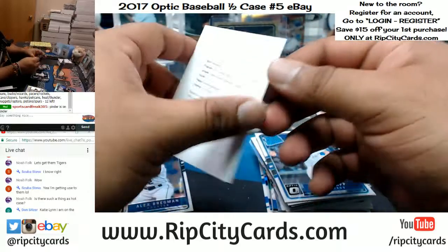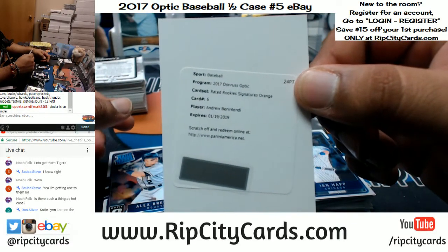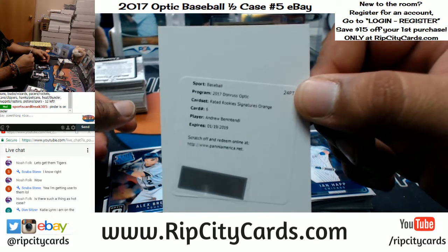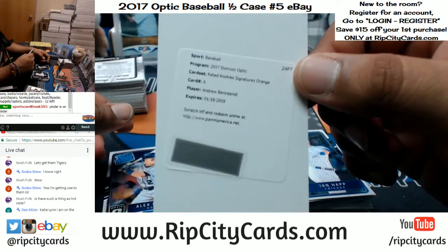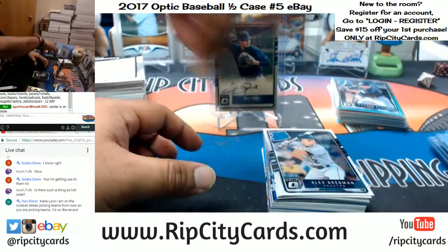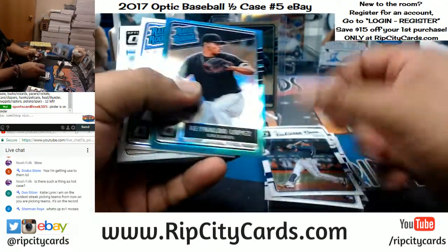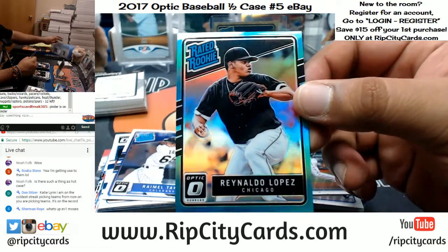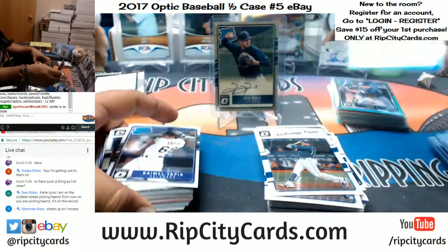Another redemption for Benintendi. That is nice. A rated rookie orange signature for Andrew Benintendi of the Red Sox. That's a big time card. That is nice. I wish I could see it, though. All right, two autos so far there. Reynaldo Lopez. I'm assuming that is White Sox to $2.99.